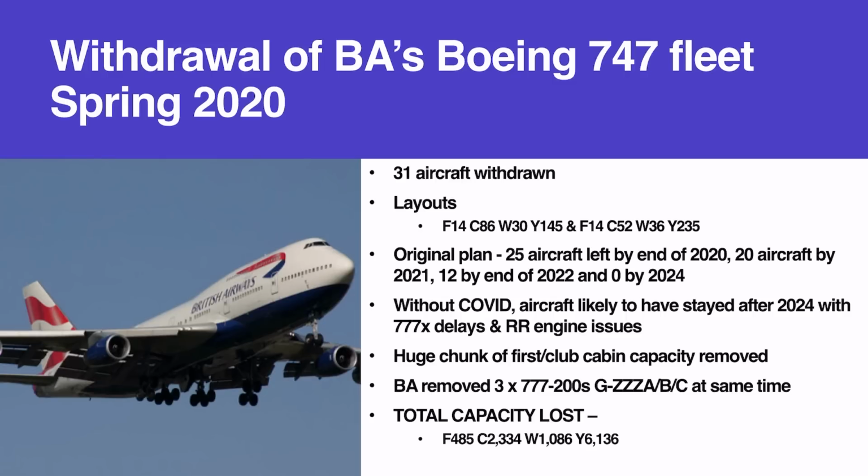But I wanted to just zoom in and talk a little bit about the withdrawal of the aircraft as the pandemic struck across the world in spring 2020, predominantly the 747 fleet, but with reference to a small number of 777s as well. So 31 747s were withdrawn. They had 2 layouts, both with 14 first class seats, one with 86 and the other 52 seats in club, and 30 and 36 World Traveller Plus, and then World Traveller, which is the BA economy proposition, 145 versus 235. Quite a bit of difference you can see in those 2 different capacities.